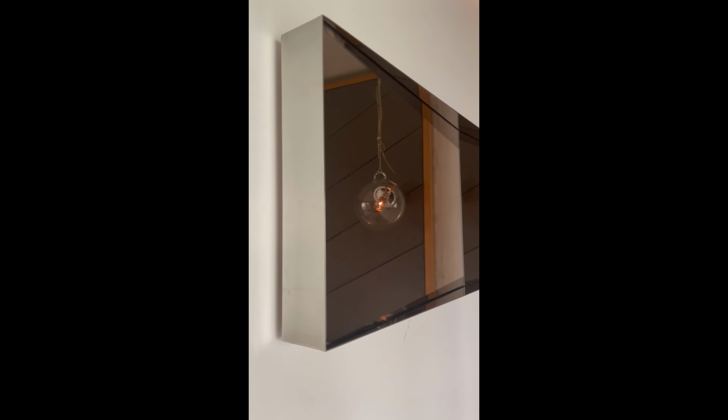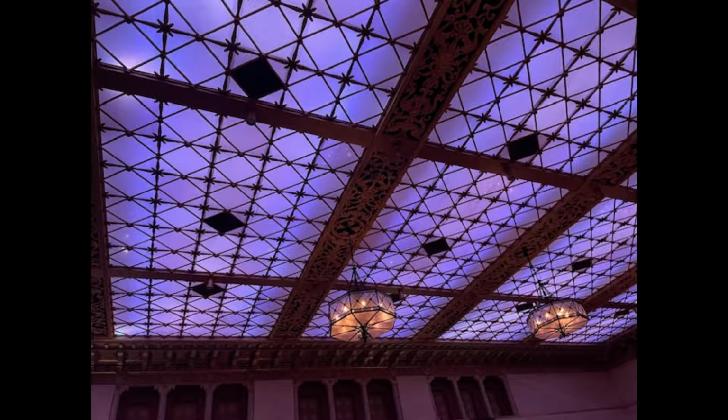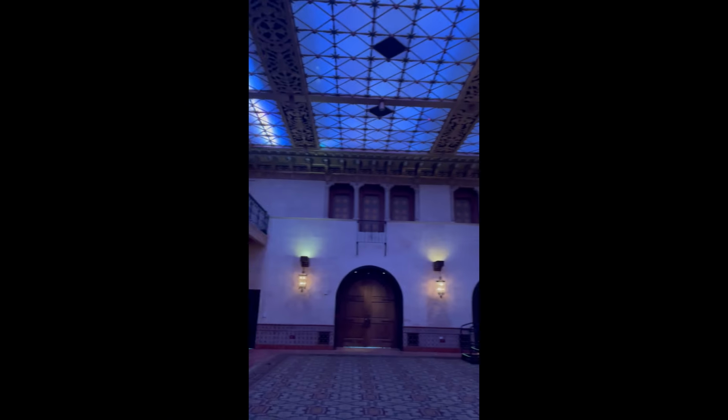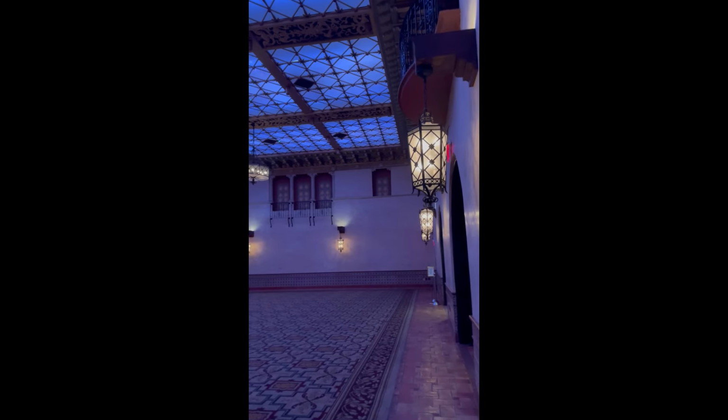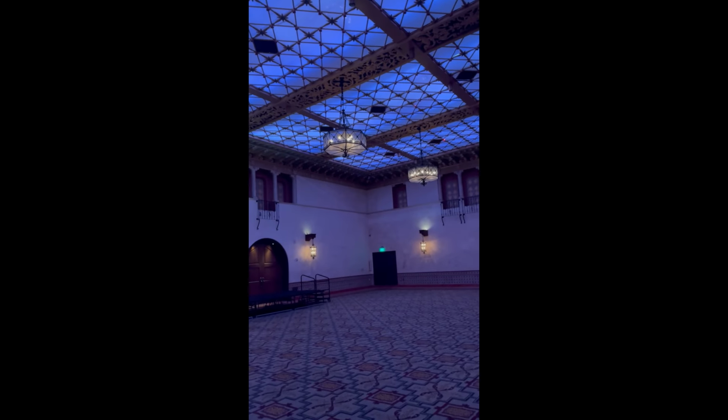It's the next day, and I decided to take a brief tour of the Blossom Room. This is where the first Academy Awards was held. I don't think they had another one after that, but it's pretty small.